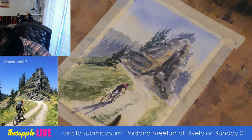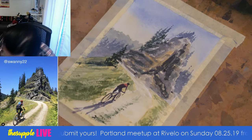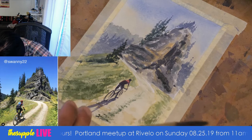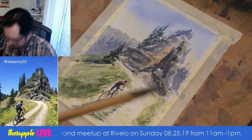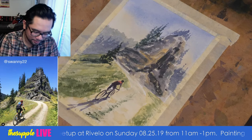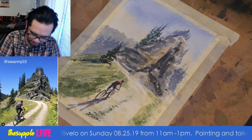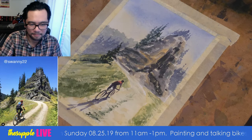Trying to warm up the foreground just a bit. It's hard too because I'm working under tungsten lighting, so all the color is a little bit off. Okay. So I'm about to call this guy done. It does need a little bit of spatter effect. It can't be a watercolor unless you spatter it at some point, right? So we're gonna do that.